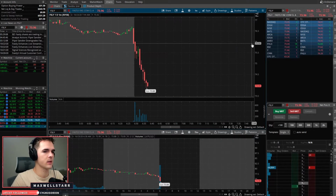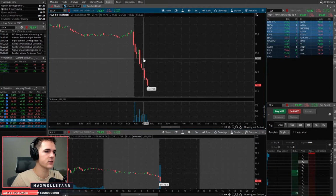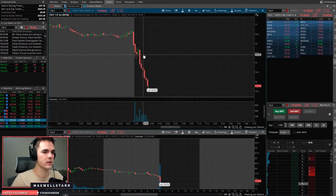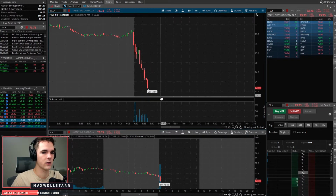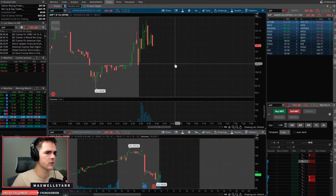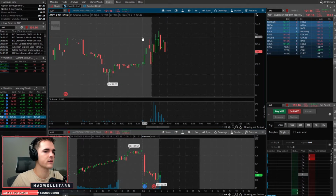FSLY just plummeting down. Potential trades similar to the INTC trade right here. We have this move down, bounce back up, set your stop over that green candle, and then take this trade under the low. Take it all the way down to 74 as your first target. Good trade in there that we didn't take. We see AXP curling back down. Here's another one that we can take right here.